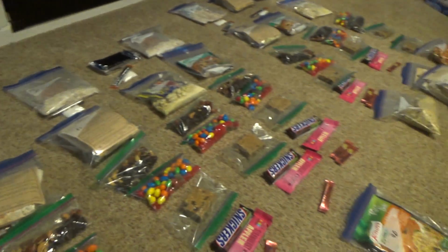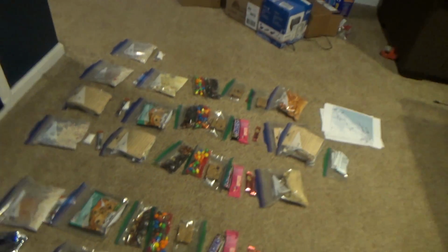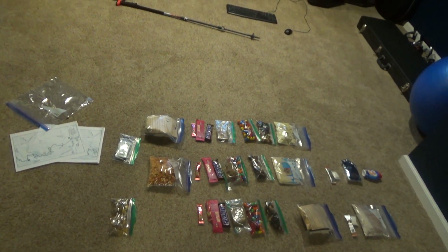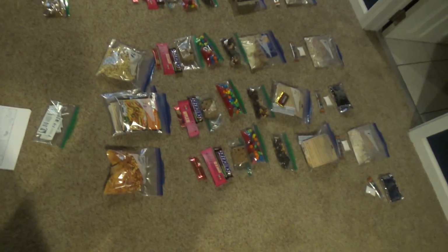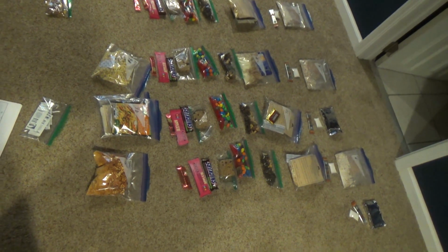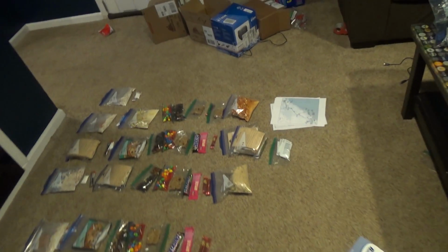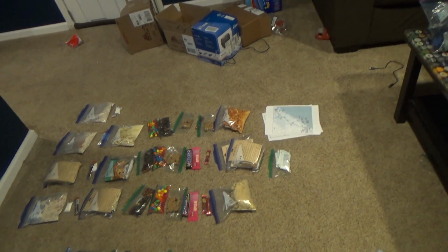So this is just the food that I'm bringing. Each section is a mail drop. So this is the food that I'm packing right here for when we step onto the trail. This is going to be the Grand Marais resupply. This will be the Schroeder resupply. And then finally over here we have the Beaver Bay resupply.